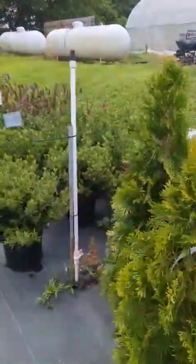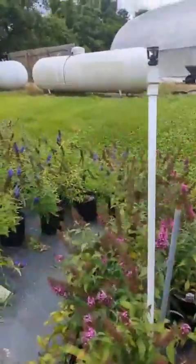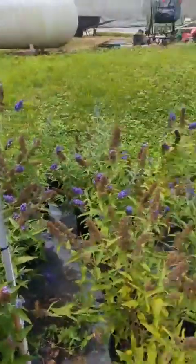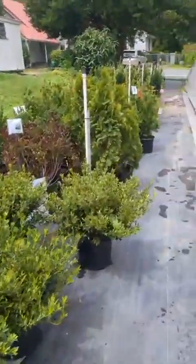That's important. So you can see, and if you don't see the shrubs or trees that you're looking for here, always just let us know, let us check it out, let us see what we can find, if we can find it available for you. Our supplier is local as well. We try to get as many things local as possible, not just to support local business, but because if they're grown locally, they're more likely to already be adjusted to our unique environment around here.